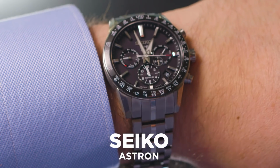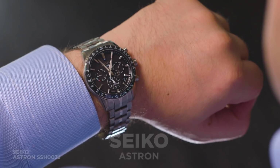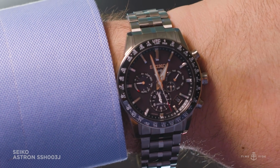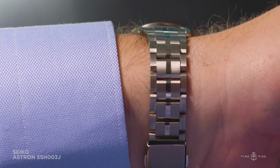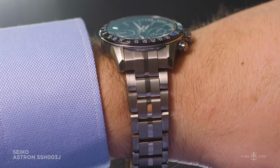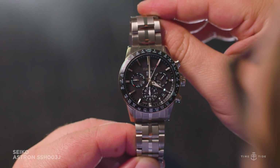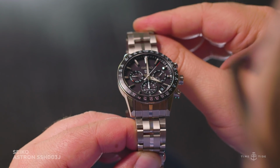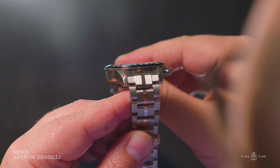Seiko has quite a track record for genuinely innovative watches. From the first quartz watch to the Spring Drive to this, the Astron. First released in 2012, the Astron was the world's first GPS solar watch. And over the years they've evolved and refined the technology, making it smaller and even more useful. And this latest generation is the smallest yet.